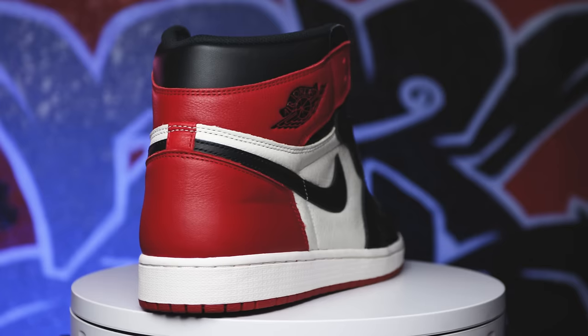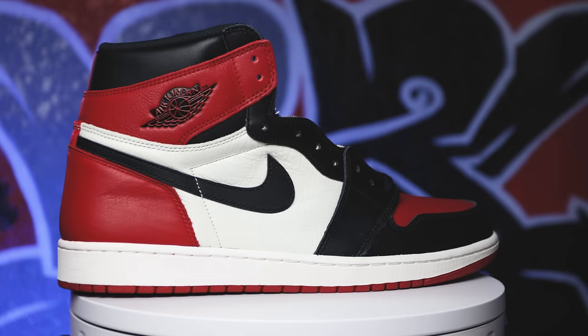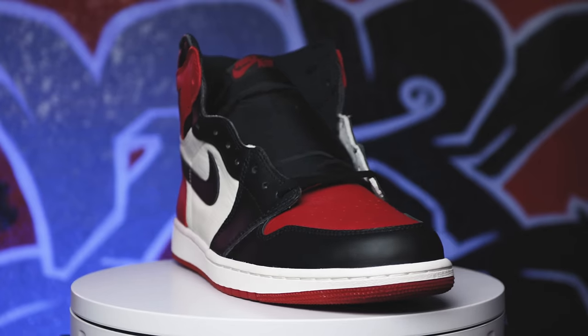Now, next up right here, we have the Bred Toe Air Jordan 1s. When they came out, they weren't hitting like that. It wasn't crazy. Then people couldn't get the Breds, so they hyped these up. Other people said the colorway is better than the Breds, so they hyped them up some more. The next thing you know, this shoe was very, very expensive, and I was really shocked. Had a couple pairs, traded some away, kept one on ice because I love them, they're dope.